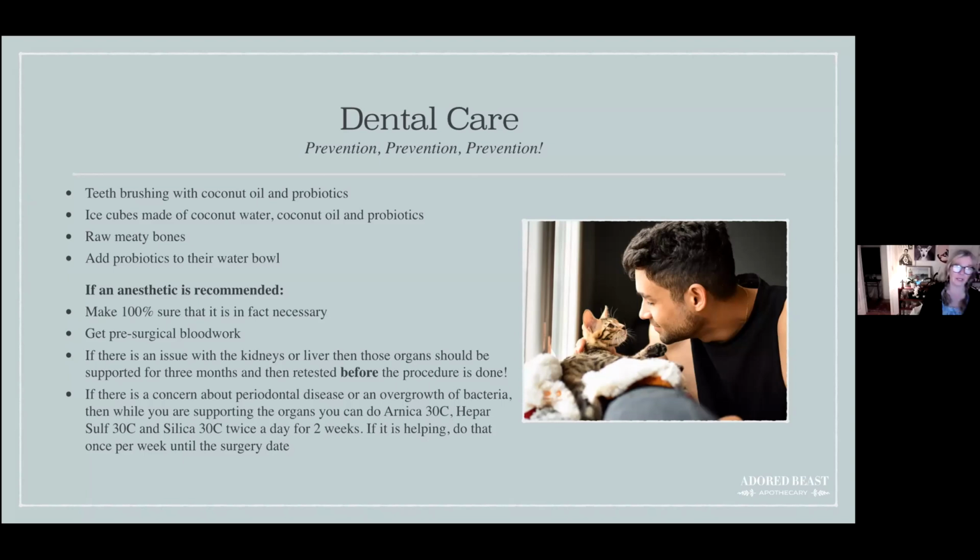Dental care. So, again, can't say enough: prevention, prevention, prevention. It's like us. There's really no difference other than we don't have to be put under a general anesthetic. So it's almost even more important to try and keep your dogs and cats' teeth as clean as you possibly can. You can brush them with coconut oil and use a mixture of coconut oil and probiotics together. You can use a toothbrush or a finger brush. You can make ice cubes out of coconut water, coconut oil, and probiotics, and they can chew on the ice cubes. A big favorite, raw meaty bones. Another one you can do is add probiotic to their water bowl, so that when they're drinking, the probiotic covers their gums, washes through their gums and on their teeth.